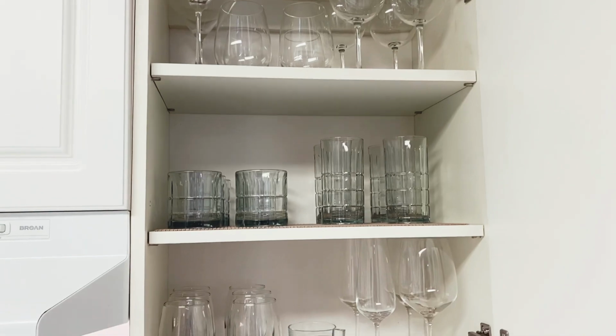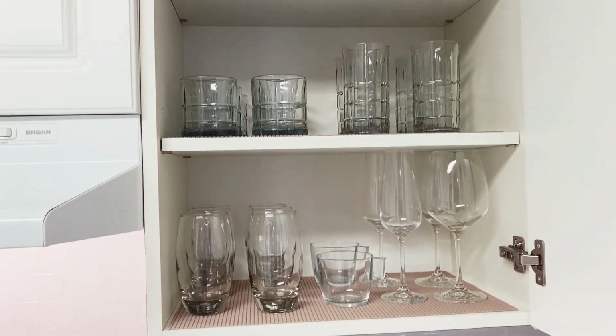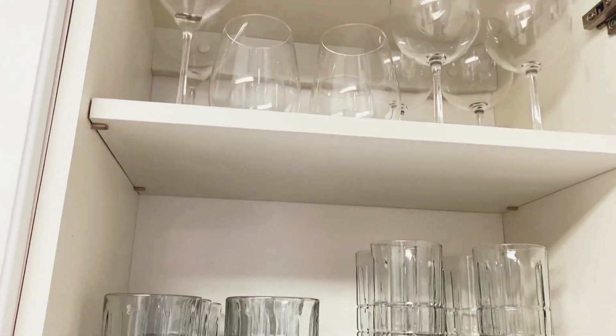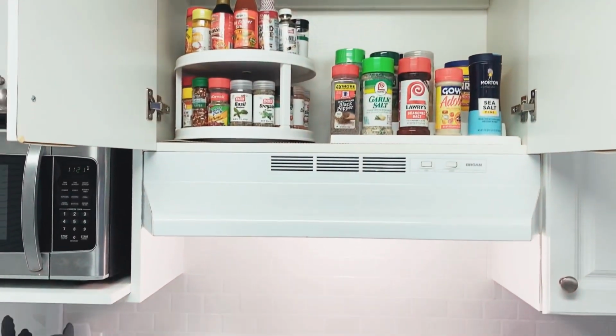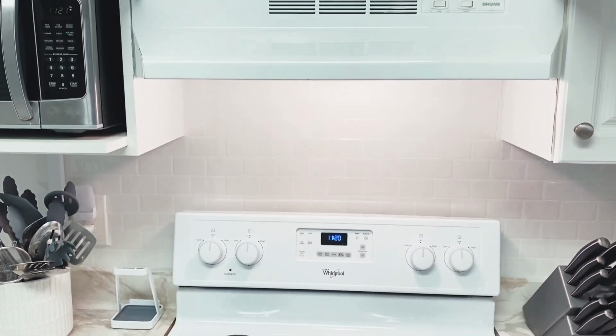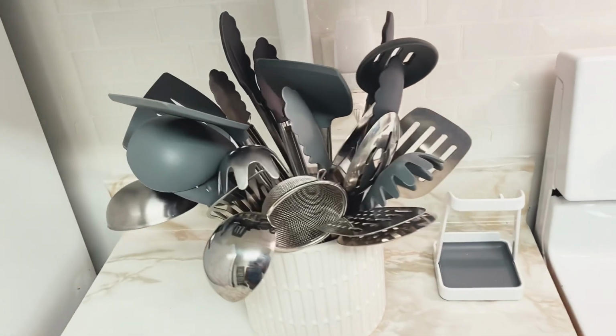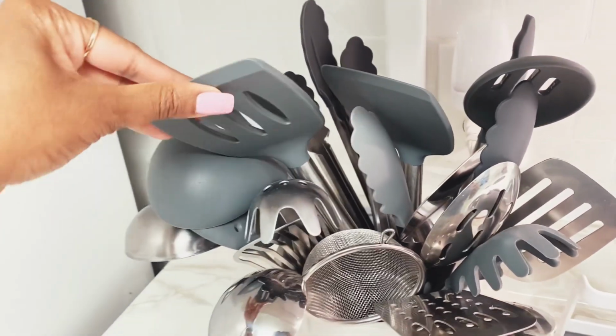Wine glasses are from IKEA, and everyday glassware is from Bed Bath & Beyond. And you guys might be asking, girl, why do you have so many dishes? I don't know, I just love to entertain. And this base that's holding my utensils is actually a planter that I found at Target, but I thought it was cute to repurpose it this way instead.